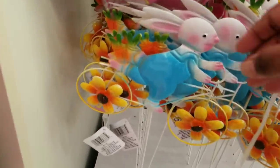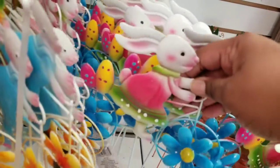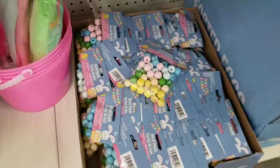Now look at these. These are the yardsticks. Now I featured the bicycle yardsticks a few walkthroughs ago, but this is the first time I'm ever seeing them with a bunny riding the bicycle. So I saw a couple of different styles of these. Definitely grab those for your yard decor.